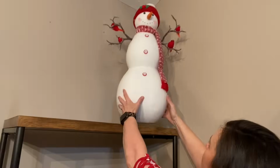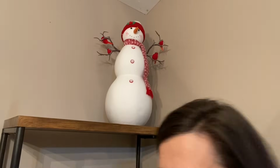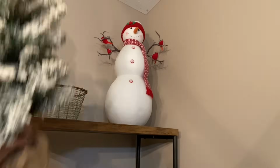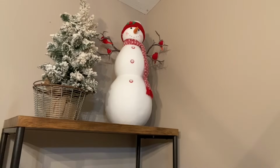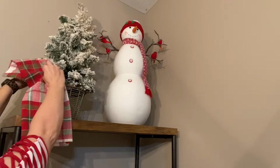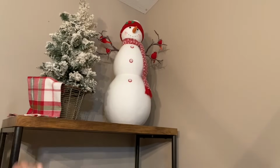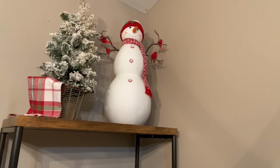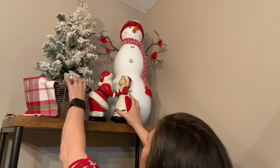Now we're moving over to my Amazon shelf. This is a giant tiered tray for me. I love decorating this shelf. It is so much fun. I like to layer it. I like to pack it full. I like to just make different heights and different textures. It is so much fun to decorate this shelf.